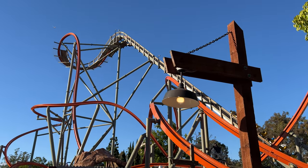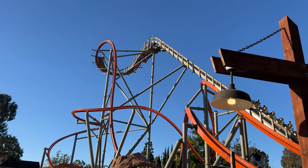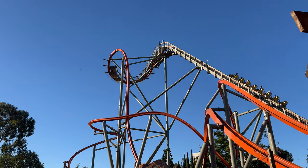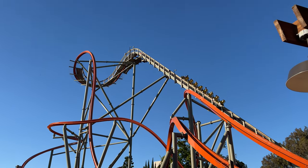Railblazer, and thank God for the single rider trick. That was really, really good. That was much better than I remember Wonder Woman being, although it's been a few years since I rode Wonder Woman, so yeah, really, really good. You saw me on there.